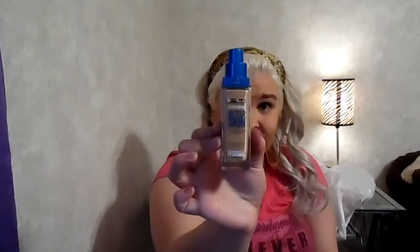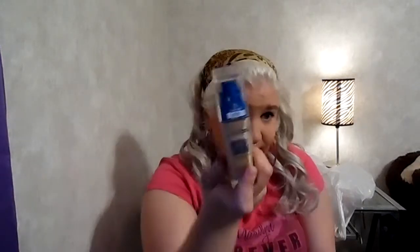But it looks like this, and it comes with a pump. I am so happy I found a foundation with a pump, and actually very affordable. Some of these things can be like $10, $20, and you're like, oh my god. So this was $5 as well, and I got this at Walmart. I love this product. I'm already going to give it a 10.